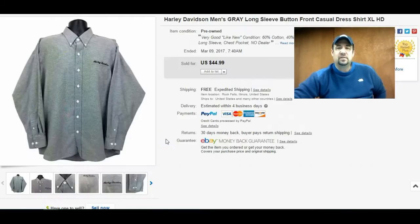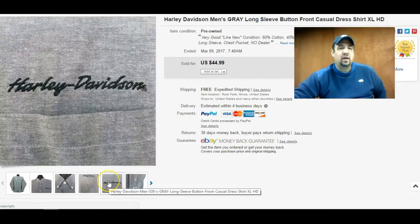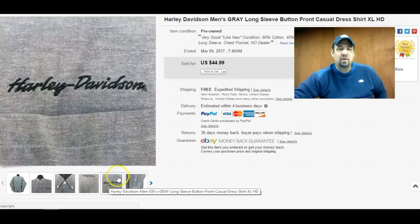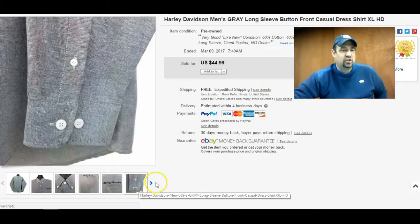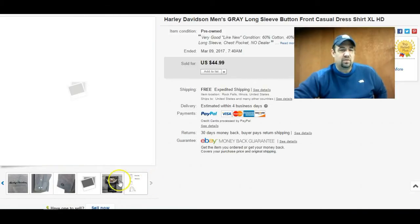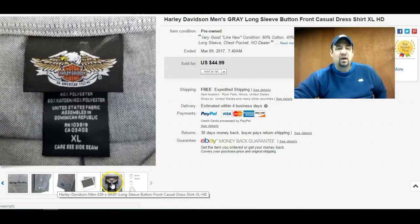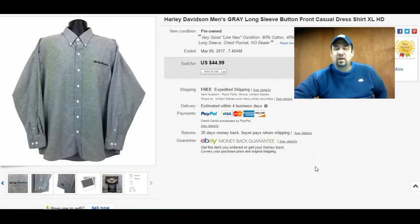Okay, what we got next? So another Harley Davidson long sleeve shirt. This was pretty plain, just gray. The only thing on it was a little gray above the pocket, and I think there was a little shield on one of the sleeves. Yeah, just the bar and shield there on one sleeve cuff. Other than that, pretty much a plain shirt. As you can see, I got $44.99 out of that, free shipping.